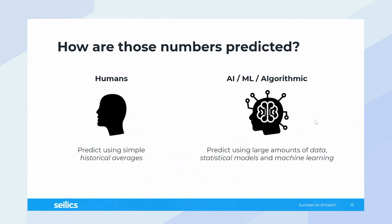whereas machine learning and algorithmic solutions use a ton of data, more data than most humans can process in Excel. Very complex statistical models, and then they apply machine learning concepts on top of this. Okay, so that is the fundamental difference. So how does it look in practice?